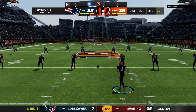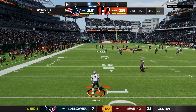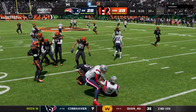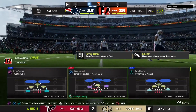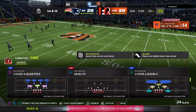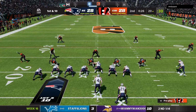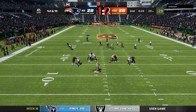So right back to square one, tied at 28 as he kicks it away. Williams now on the return. And he'll be brought down right on the chalk of the 20. The Pats at the line ready to go. And they've got less than 30 seconds to go here, so not a lot of time to work with.